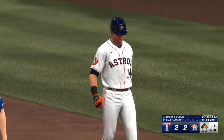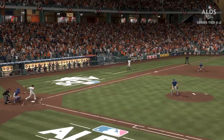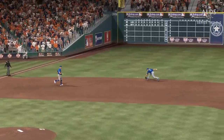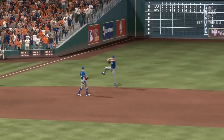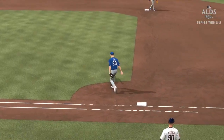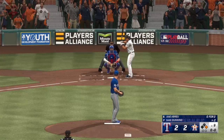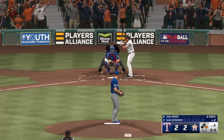The effort was there with the jump throw. You gotta love it, but it just wasn't in time. Still a really impressive play just to get to that ball and make it close at first. And not every shortstop can even make that play. No outs, runner at first. Jose Abreu up next for the Astros.